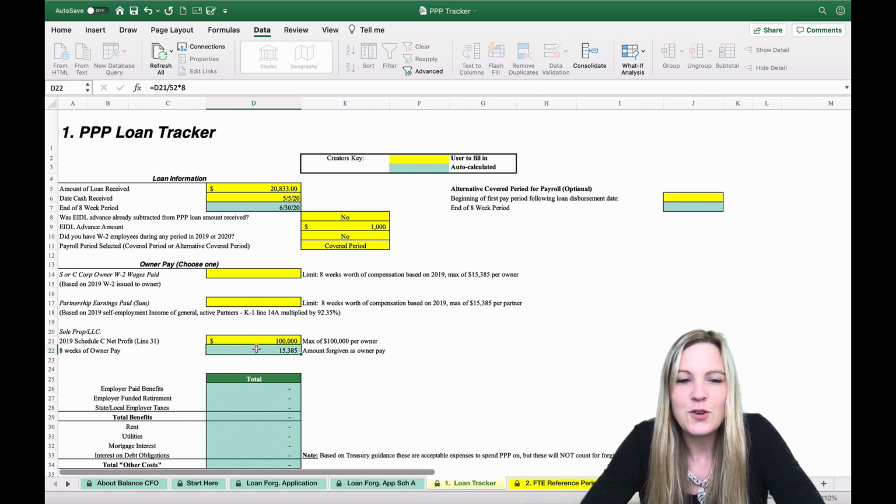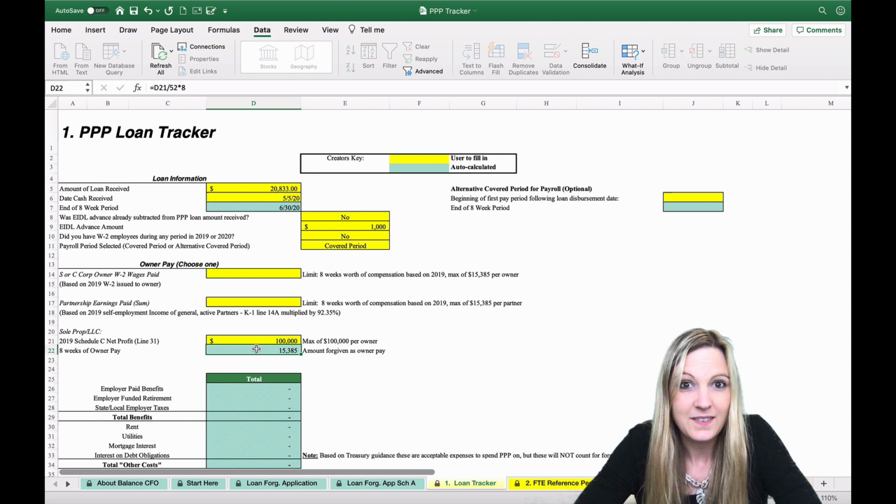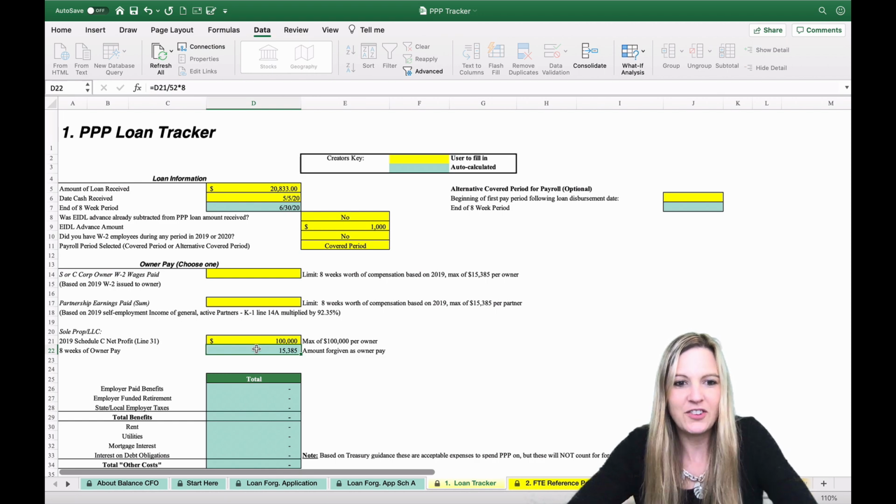But just in case, I know there was some confusion around, well, wait a second, that's not 75%, and am I supposed to use 75%? They've clarified that for sole proprietors and LLCs, you are supposed to use 8/52 of your 2019 Schedule C net profit. Okay, so just to clarify on that.